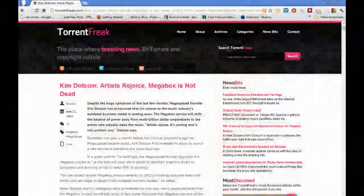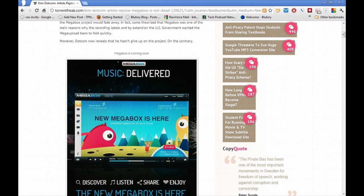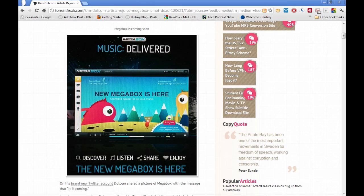Now, Kim.com's in the news today as well. His team, or someone he's working with, has introduced what's called Megabox. What's this? Well, Megabox is a music service that's going to allow artists to submit music to it, and then let people find it, listen, share it, and buy it. So this is pretty good. He says the Megabox service will shift the balance of power away from multi-billion corporations to the artists who actually make the music. Artists rejoice. It's coming, and it will unchain you. I don't have the details beyond that, but we know they're going to allow the artists to sell their music, and it might be one of those services we'll see in the near future that will have all kinds of music on, and we can bypass just about everyone.